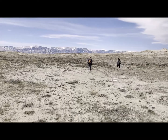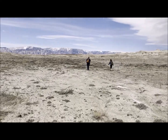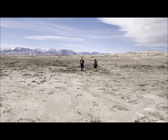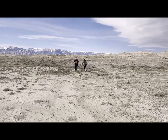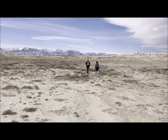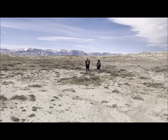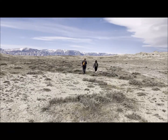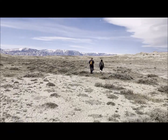So we are headed up Badland Hills West. It's 4,923 feet in elevation, and out with Mike and Kristen today. Gonna hopefully avoid the rattlesnakes and see how it goes. I haven't been up this peak in a long time.